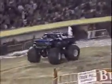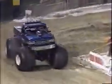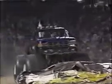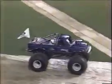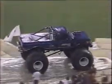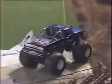Misses the last car. He will try to jump them all. I've seen him before. Here he goes. Look out. I believe he made it. What a pass. Unbelievable action with Bigfoot as the truck just sailed over all of the cars.